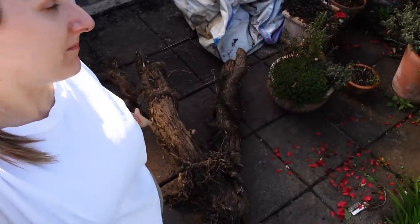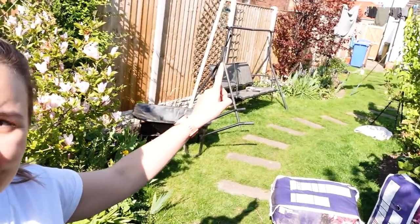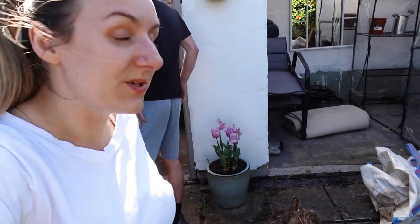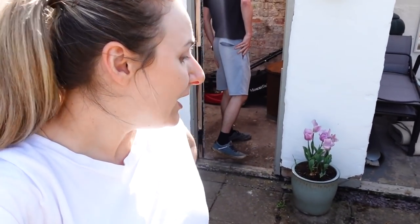So this big old tree, it was in here. And yeah, it's too long now, but it was too big to do anything with, so Dom's having the horrible task now of chopping it up, which is much easier now it's completely dead.